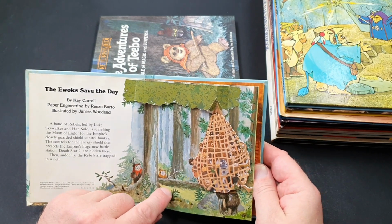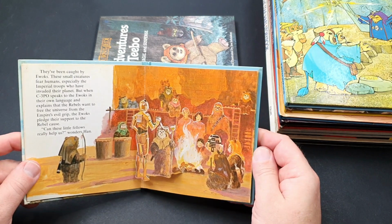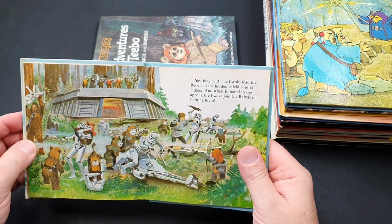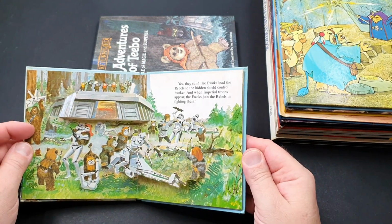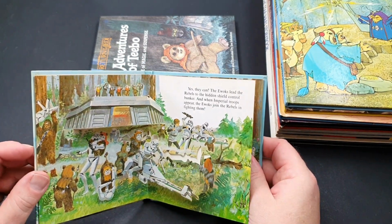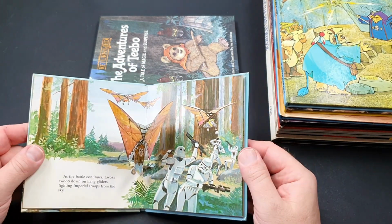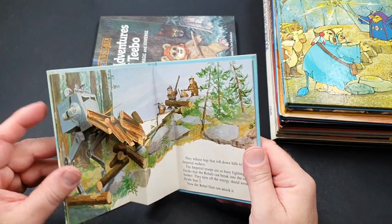Not quite sure how extravagant the pop-ups will be. I mean, they're pretty good actually when you think about it. They're not bad, are they? I mean, these would have been designed for real youngsters, sort of 5s and under, I would think. But not bad, not bad. That's The Ewoks Save the Day.